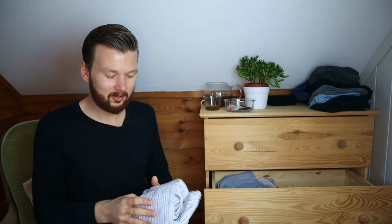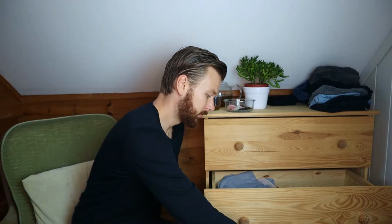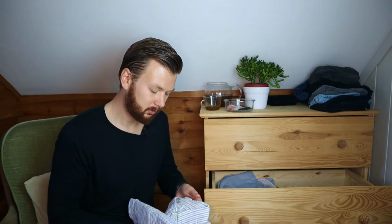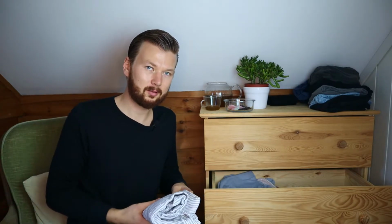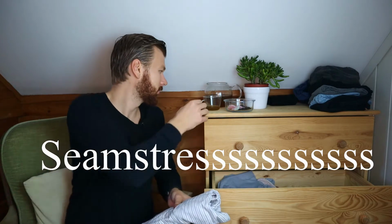Next we have a linen shirt from Brooks Brothers. I'm gonna toss that because I never wear it. It's a nice shirt. It's even fitted to me by a lady who sews stuff.